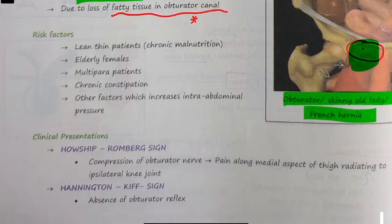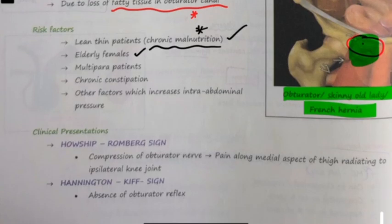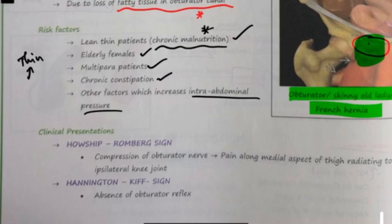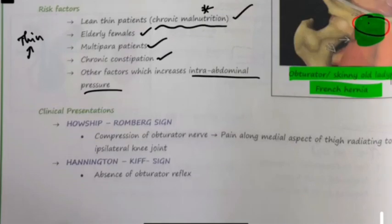So what are the risk factors? When does this hernia actually develop? It is seen in lean and thin patients who are chronically malnourished, elderly females or multipara patients, chronic constipation, and other factors which increase intra-abdominal pressure. Basically the patient should be thin, and whatever factors lead to the patient being thin, it could be malnutrition, elderly females, or multipara patients, or chronic constipation, which will lead to an increase in intra-abdominal pressure. So these are the risk factors.